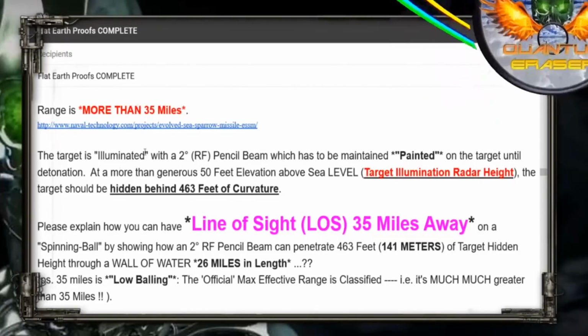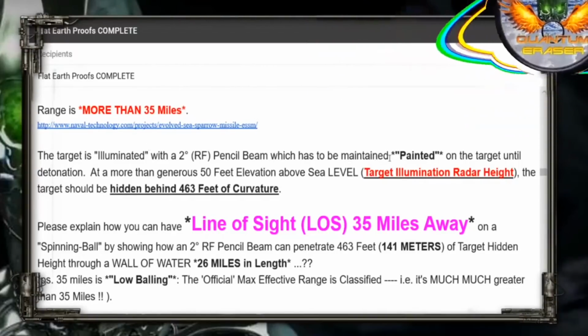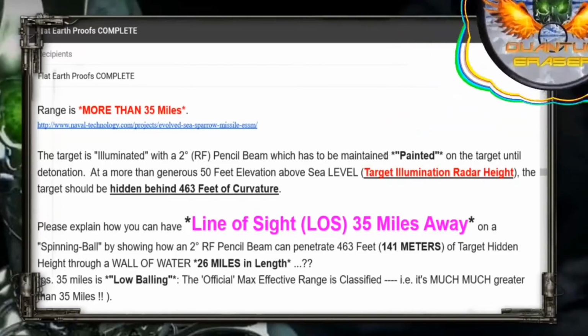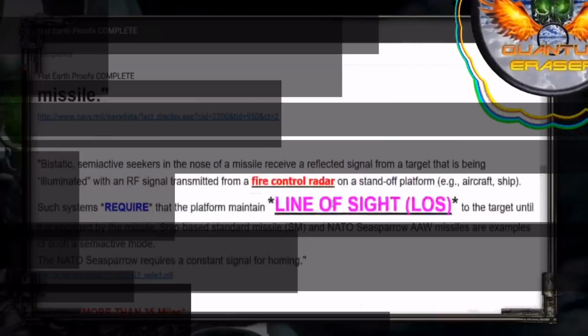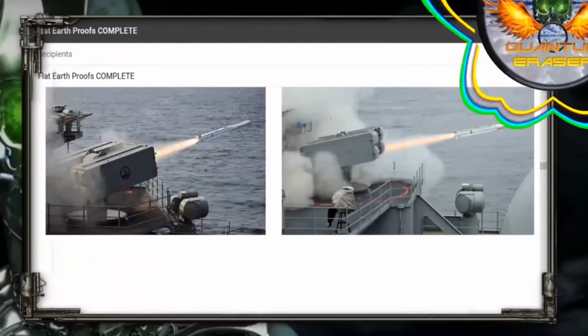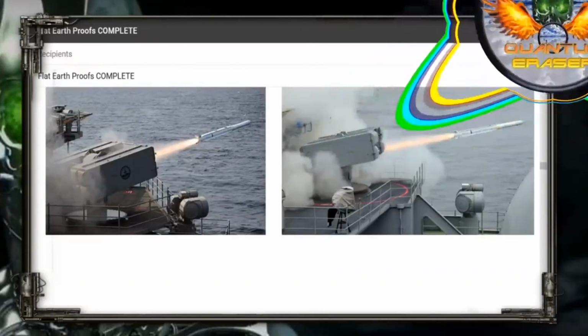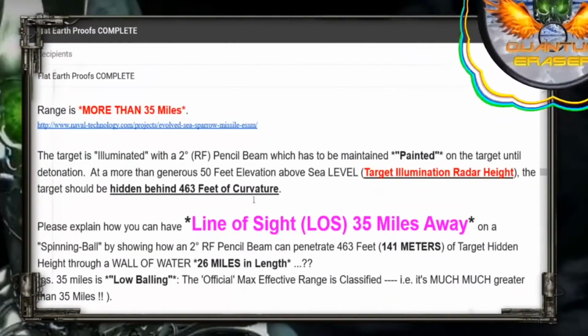The target is illuminated with a 2-degree RF pencil beam, which has to be maintained, i.e. painted, on the target until detonation. At a more than generous 50 feet elevation, sea level, that is the target illumination radar, right? I don't care about the missile, where the missile is. The target illumination radar, that height, that's what I'm looking for. The target should be hidden behind 463 feet of curvature.